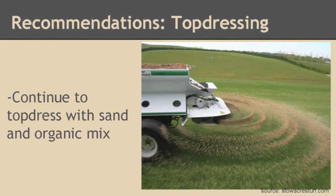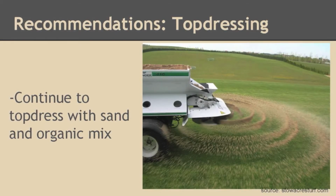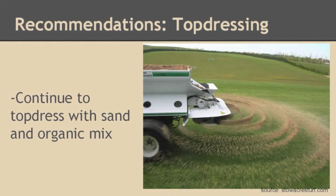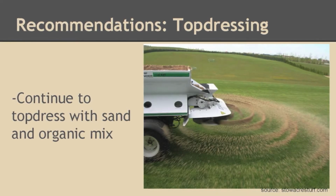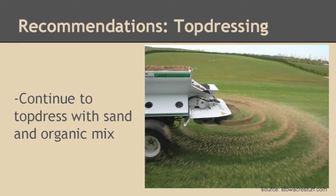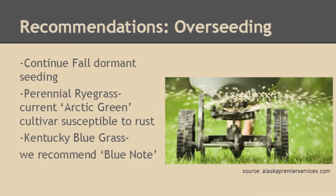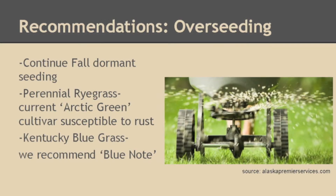If the field is primarily clay-based, which in this case it is, compaction and drainage can be a big issue, which seems present among the 3 fields. It's extremely difficult to change the soil texture without removing the entire top 3 to 6 inches of topsoil. Dormant seeding in the fall should be continued, but with a slight change in cultivars.